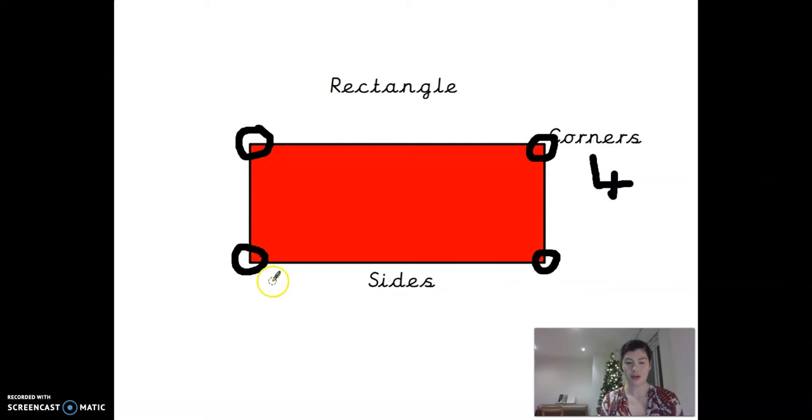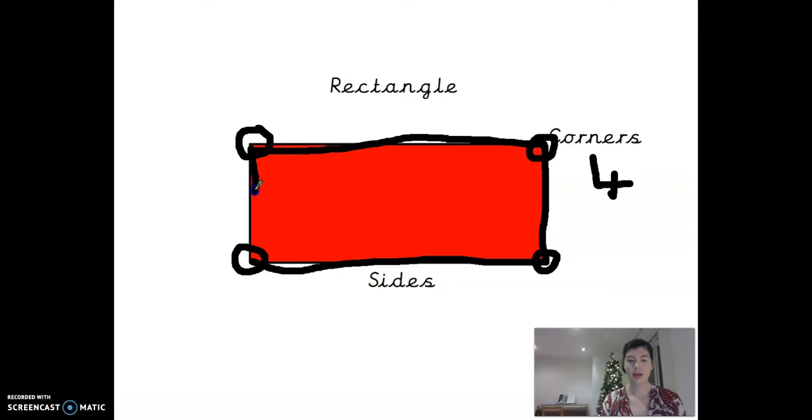Now, how many sides have we got? You ready to help me count? We've got 1, 2, 3, 4. Oh, we got a bit squiggly, but we've got 4 sides as well. That sounds a bit familiar to me. A square had 4 corners and 4 sides. So what is the difference between a square and a rectangle? Can anybody spot the difference between a square and a rectangle?